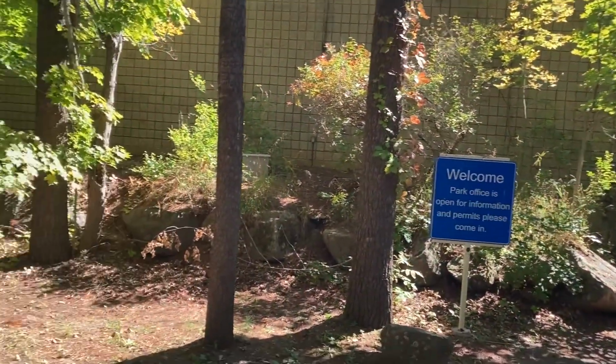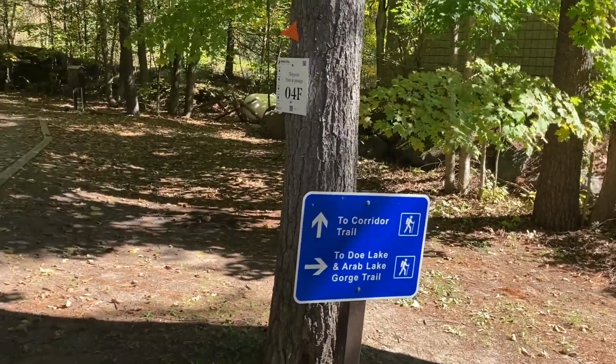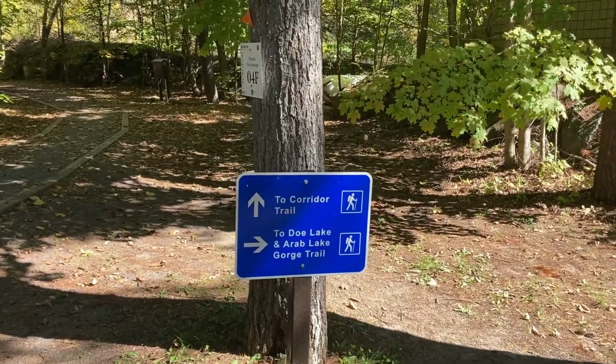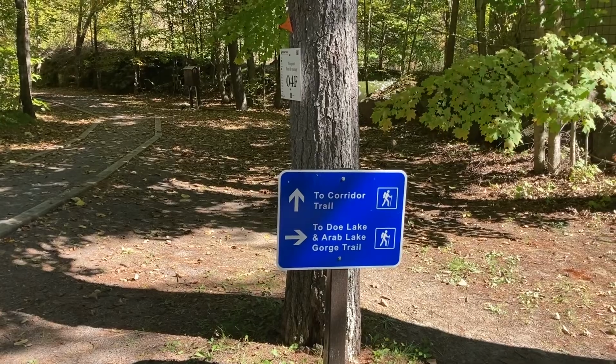Well, here we are at Frontenac Park. This is where we ended our Rideau Trail adventure a couple weeks ago. We're back to do some of the loops here. The fun trails, the Doe Lake and Arab Lake Gorge Trail.